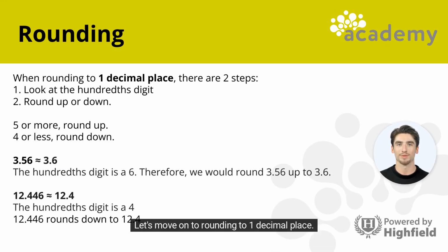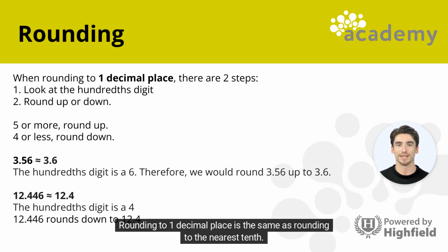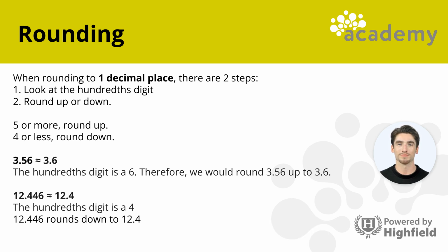Let's move on to rounding to 1 decimal place. Rounding to 1 decimal place is the same as rounding to the nearest tenth. Again, there are 2 steps. Step 1. Look at the next digit. Because we're rounding to 1 decimal place, or the nearest tenth, the next digit is the hundredths digit. Step 2. Round up or down.